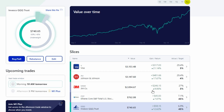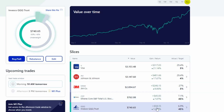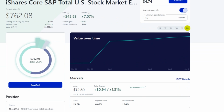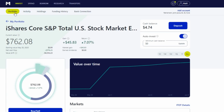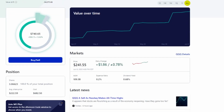But obviously, if we were to rebalance, that would sell a lot of the Visa, J&J, and 3M shares and then add them to the pie for ITOT and QQQ, based off the fact that I have that at about a 90% weighting. And so like I said, it is going to take a step back in terms of how much the dividends are growing from the portfolio, because obviously 1.94% and like 0.6 or 0.7% for QQQ is definitely going to put a slight hindrance on the actual portfolio going forward.